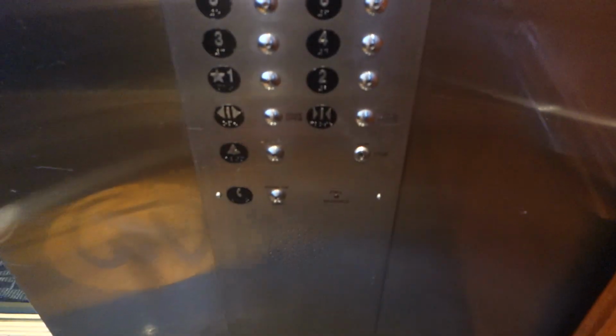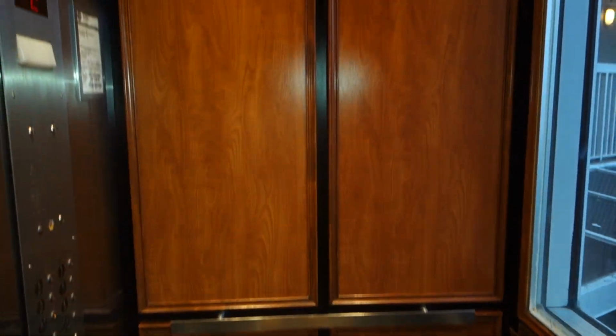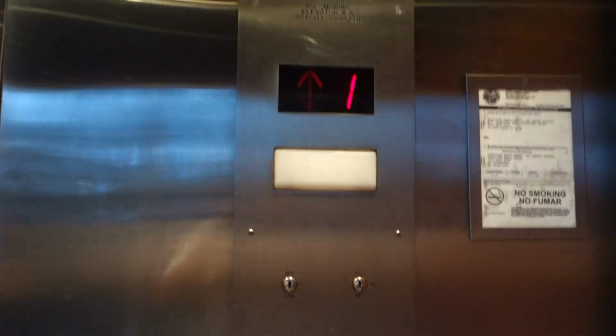Going down. There's up. And there's down the shaft. The other one sounds like it's got an epic motor. Let's go down to 1. They're glass, this one is. Here's the lobby. All right, we're gonna go up to 6. And let's listen to the motor and get a view.